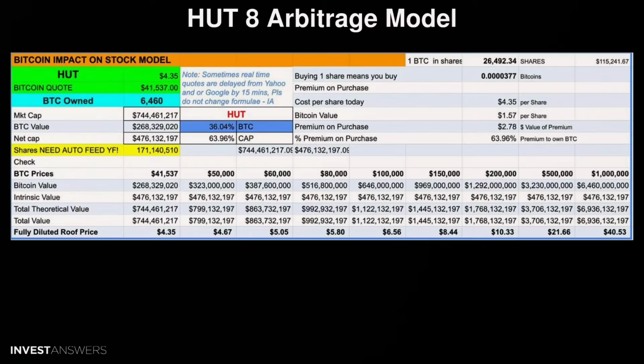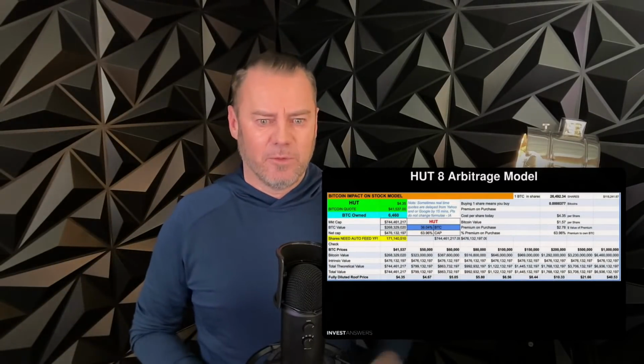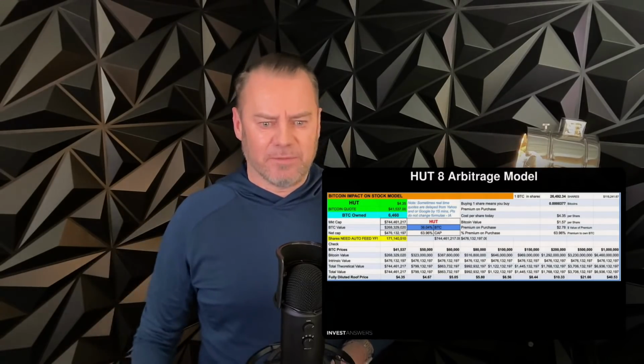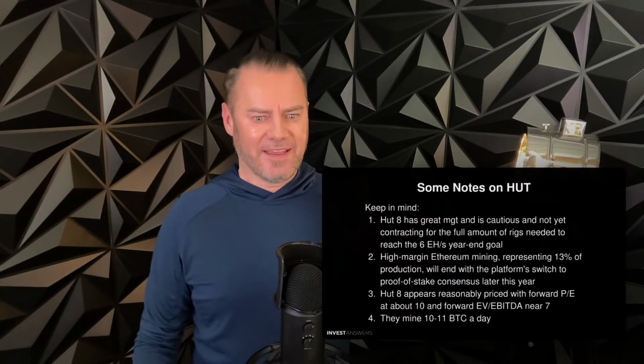Again, this is a function of the HODL price today of $4.35 and a Bitcoin quote of 41,537. Now, if Bitcoin goes to $100,000, the fully diluted roof price of HODL would be about $6.56. But remember, it's much more volatile. It goes up much higher. For example, if Bitcoin hits a new all-time high, with their HODL ratio and everything else, and the ability to mine Bitcoin at that value, that'll easily go back to $12. So that is what's interesting about this game. That's why I love these assets.